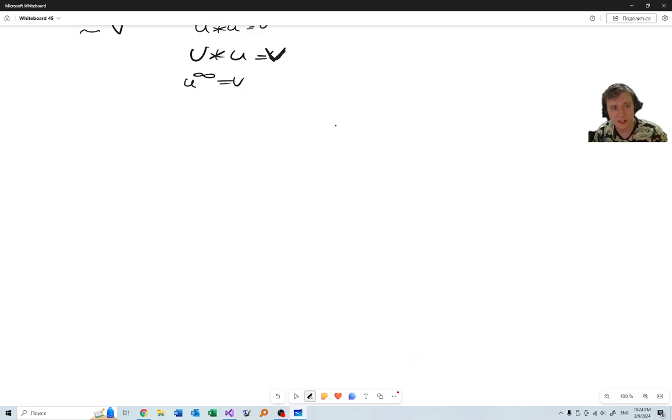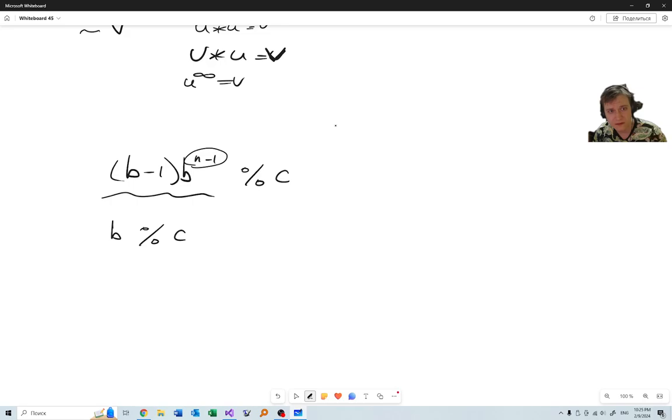Find (b minus 1) times b to the power n minus 1 modulo c. Well, to do that, we need firstly to find b modulo c, and then we need to factor number c so that we can take n minus 1 percent phi of c, and finally we multiply it by b minus 1.